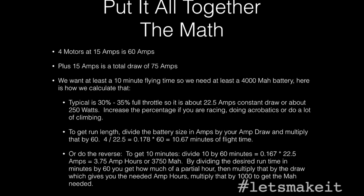So I gave you the 4,000, but let's say I have in my mind I want to fly for 10 minutes. How big a battery do I need? So what we do is reverse what we just did. You take the 10 divided by 60. That gets you the portion of the hour that you want to fly. So you want to fly for 0.167 hours, which is 10 minutes. And then you multiply that by 22.5 amps, which gives you 3.75 amp hours, or a battery that is 3750 mAh, or milliamp hours.